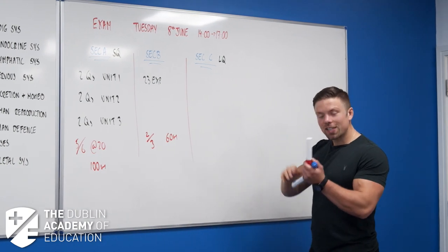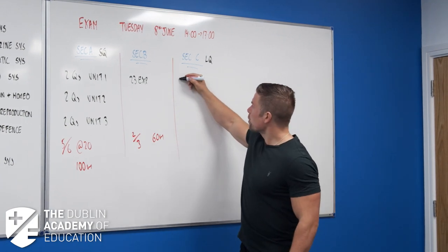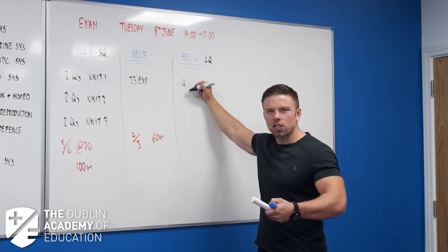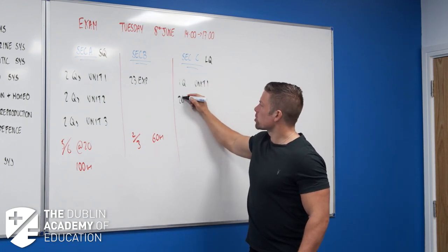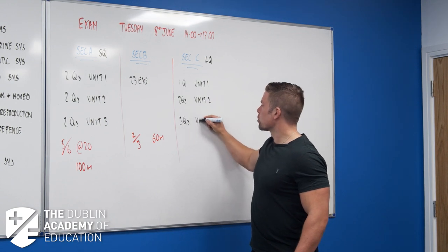Over here, section C then, we've got questions, and they're broken up a little bit differently. One of those questions comes from unit one. So the long questions, they call them, but only because they're worth 60 marks each, but they're all still looking for short key point answers. One question from unit one, two questions from unit two, and then three questions from unit three.